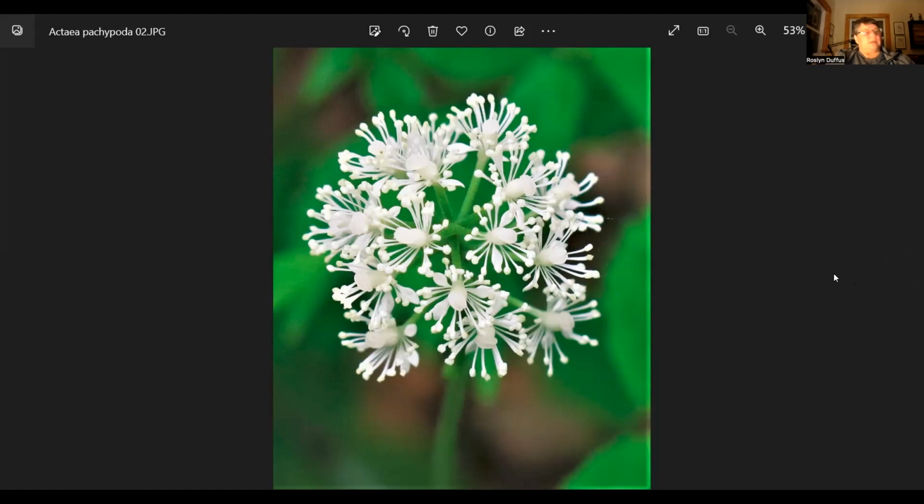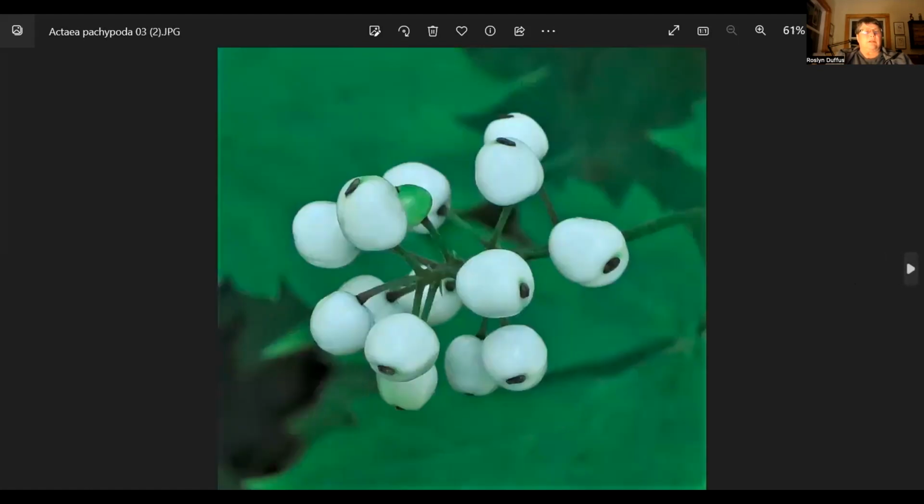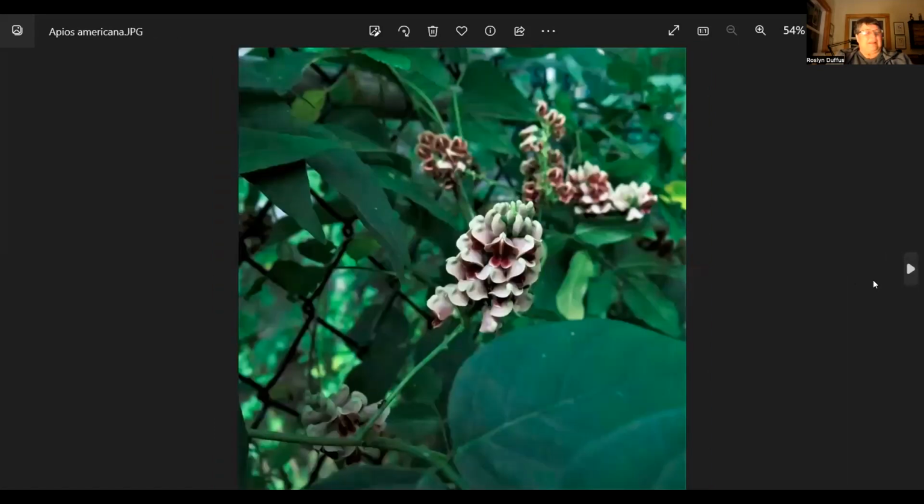So this one is Actaea pachypoda, a baneberry. I've had this a couple of years, probably from the Acadia plant sales when they do the wild plant sales. So it's just coming on now. It will probably be starting its third year this year. So I am getting fruit. And you kept me down to 20 pictures, so I can't show more.